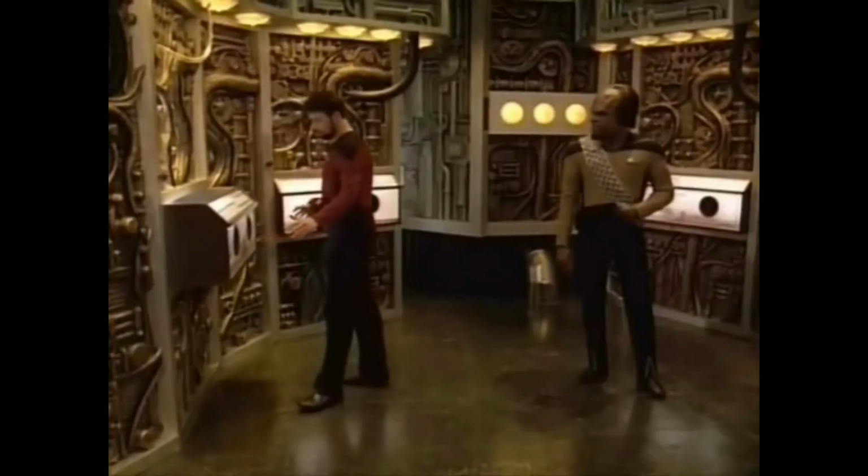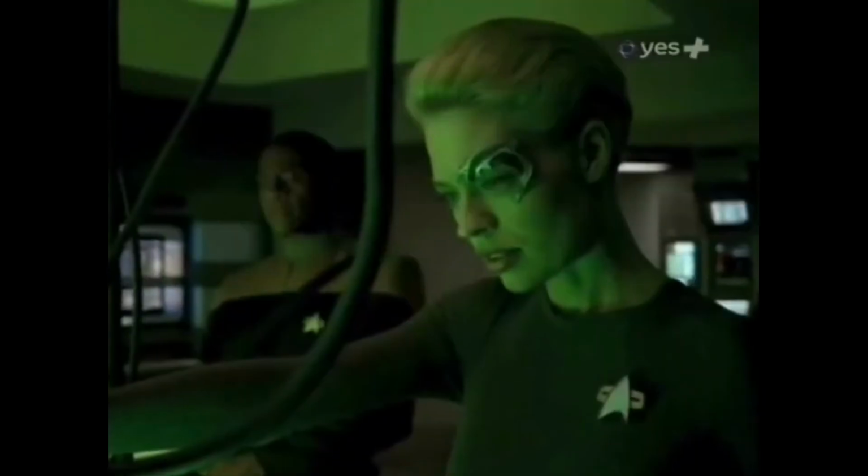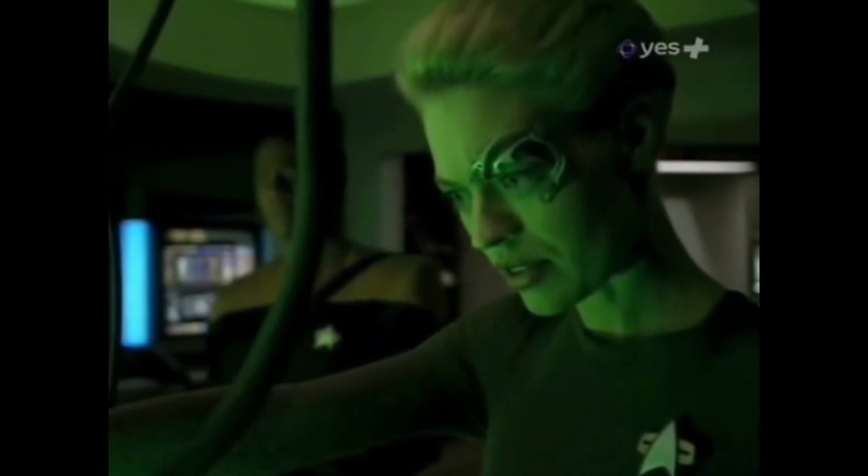The Borg are born as a biological life form. I don't understand. The Borg assimilate. They do not reproduce in this fashion.